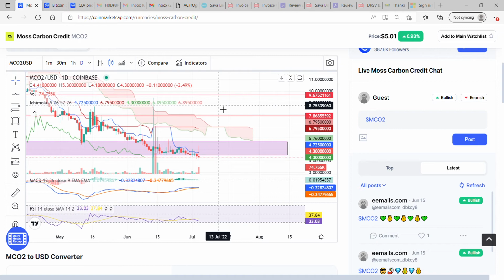The cost fees involved with creating a carbon credit and everything that goes on behind the scenes with it costs them $15 per NFT that's minted. So where we are at $4.30 is a quarter really of what they need the price to be at. So right, we're at 430.